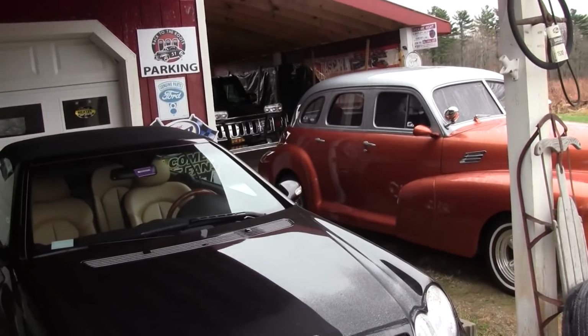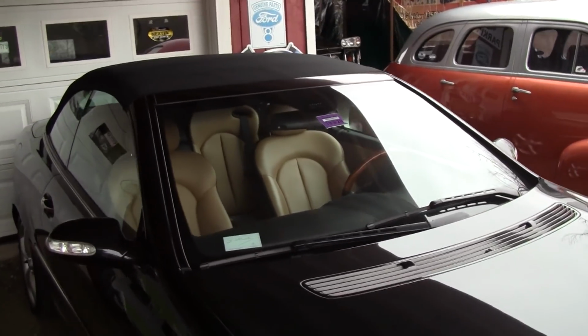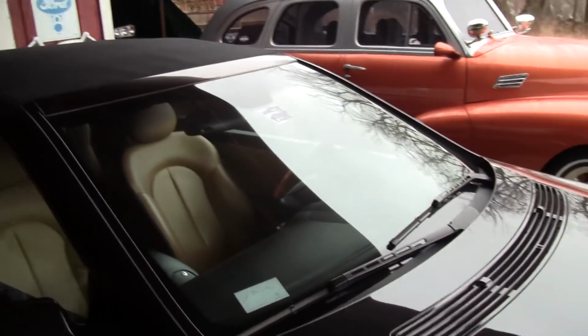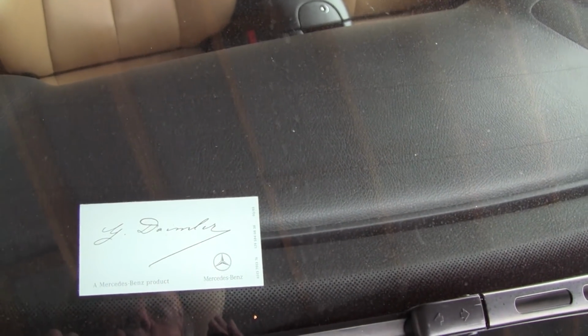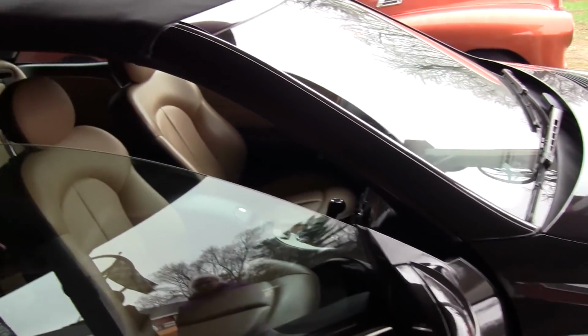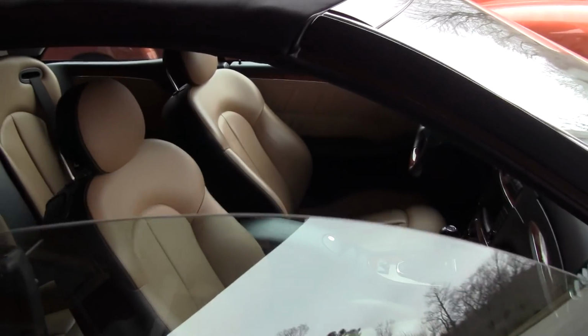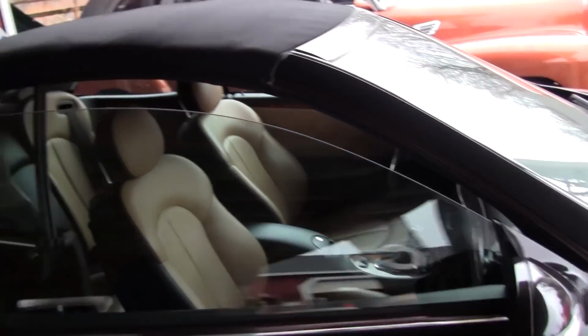I just bought this for my gal. This one you had up at the Speedway at Stafford. It's a special, they call it a Designo. As you can see inside, and it's got a tag on the windshield that says it's a real Daimler. Yeah, I saw that up at the Speedway. Designo had the special interior and everything in it. Yeah, it's a pretty nice car. Oh, sure is. And the top comes down on that one.